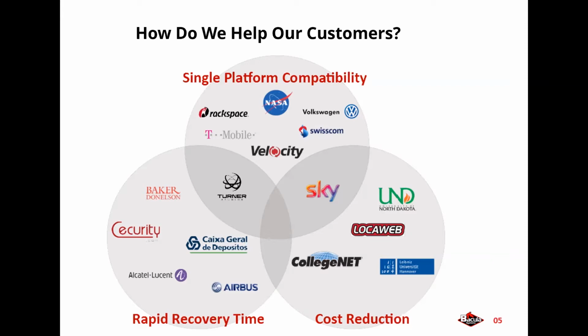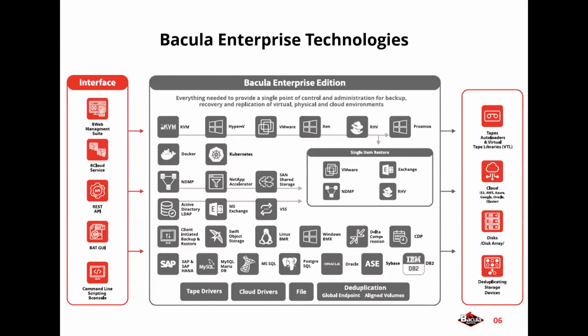Cost reduction, coming from the breadth of the offering and its business model. Single platform view, one view of the backup and recovery capability of an organization, while the actual work may be well distributed across the organization. And finally, the reason we do backup in the first place is recovery, and Bacula provides fast recovery. The way our product is architected gives an insight into its popularity.